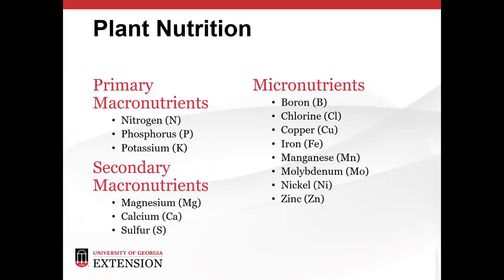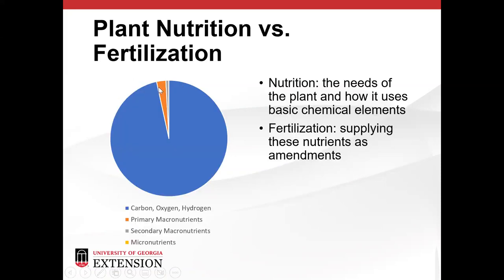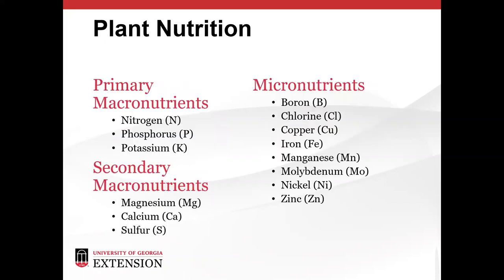Those primary macronutrients are this orange sliver here, which is not a lot. Carbon, oxygen, hydrogen come from water, and carbon dioxide supplies the carbon and oxygen. So most of what a plant needs is carbon dioxide and water. The macronutrients I referenced as NPK are what you're going to find in a fertilizer bag: nitrogen, phosphorus, and potassium. Without those, a plant will suffer.